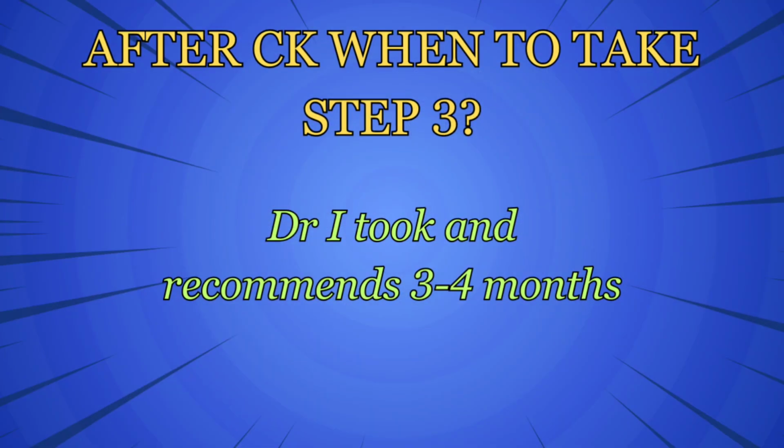And Dr. Ijaz, what about you? Ideal time from CK to Step 3? So I would second Dr. Minhaj on this one because I was lucky enough that I didn't have that visa issue. I had it sorted a couple of years ago. So even before I gave my Step 2, I knew that I would give Step 3 soon after. So I started preparing for my Step 3 around 2 weeks after my CK. That was in April of this year, and then I took my exam in August. So it took me around 4 months.